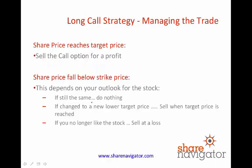So just in terms of managing the trade, if the share price target is reached and you want to sell, just sell the call option for a profit. That's typically what you do. You just sell the call option. You don't bother exercising your right to take the shares. You just take the call option.